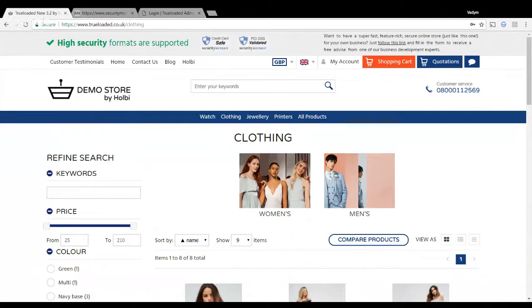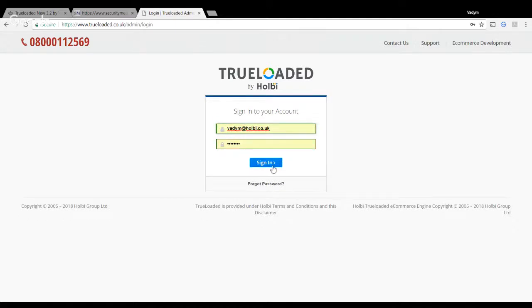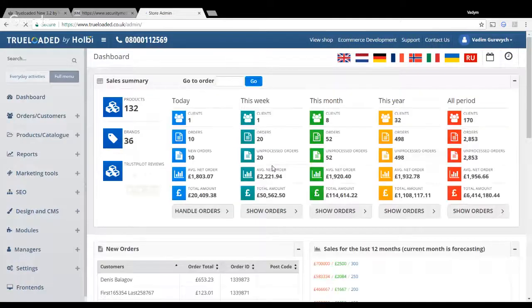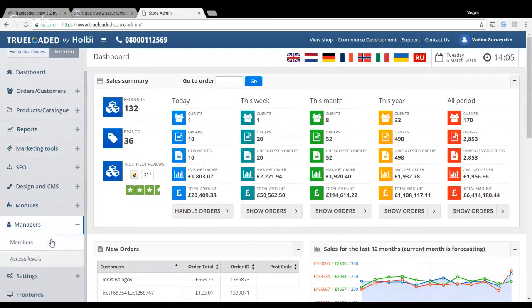Now, let's see how TrueLoaded deals with access to the backend. The backend of TrueLoaded is password protected. So I will log in now under my login and password. Currently, I can see a lot of menu items here, a lot of bits and pieces. It is configured in this Managers menu in the backend.